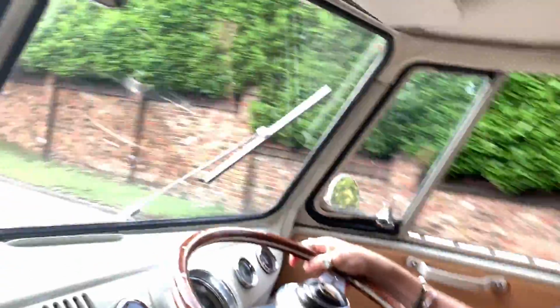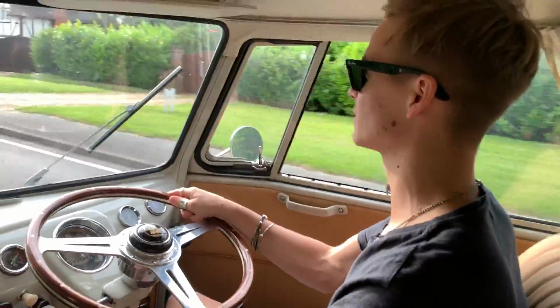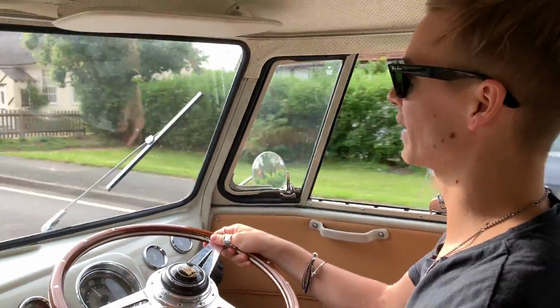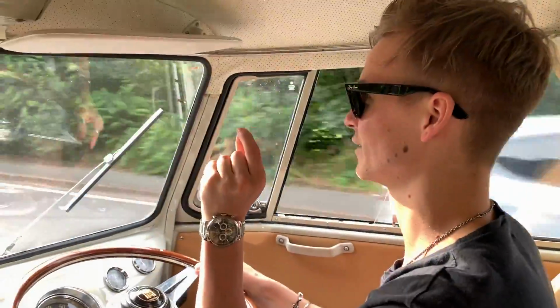Oh, it's too new. So we've been on the road now for about 2.5 hours, probably. My fuel gauge, I don't want to worry you, Tom, my fuel gauge has gone down by about this much.